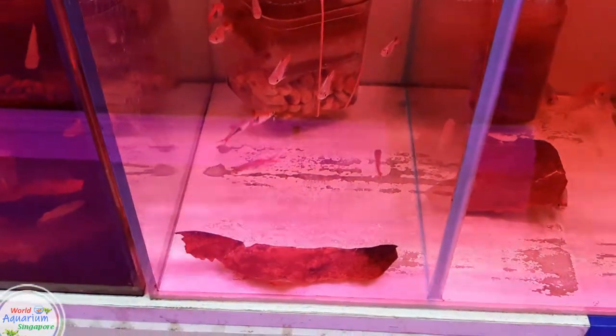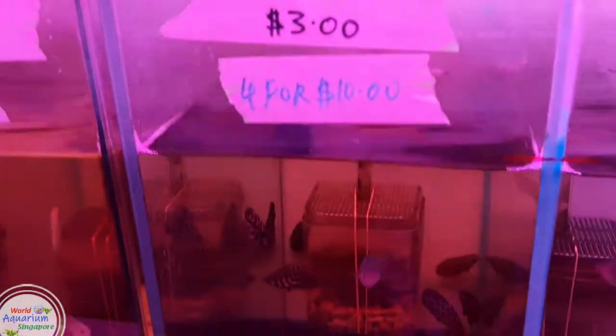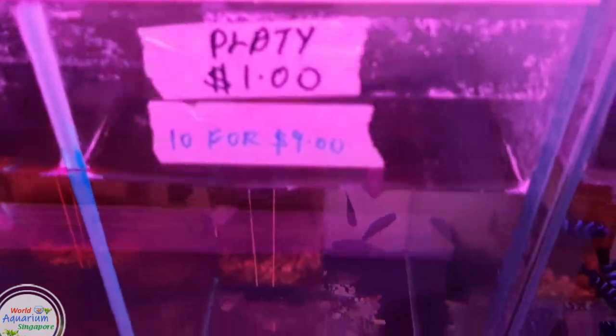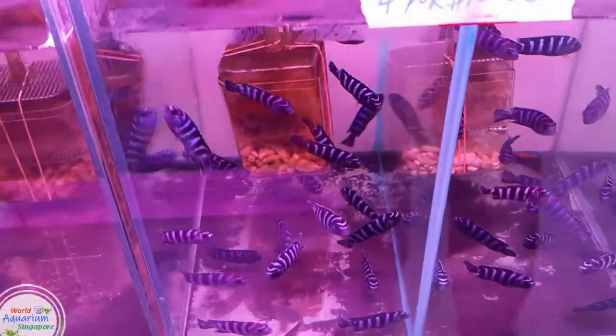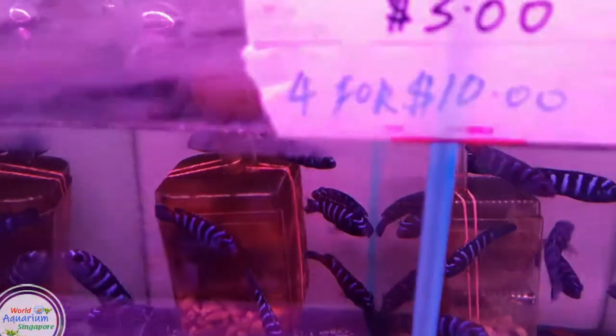Okay, these are haliquids. Tetra, color tetra, leopard gourami, oh very nice, leopard gourami, platies, one for $1, these are like Damsel cichlids, these are very nice as well, blue and black stripes. Look at that on top, it looks so colorful. Okay, what is this? Is that some more platies? $1 each.